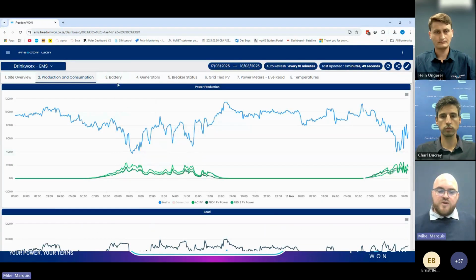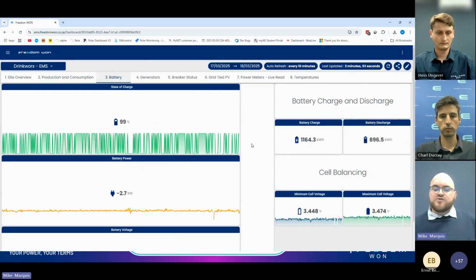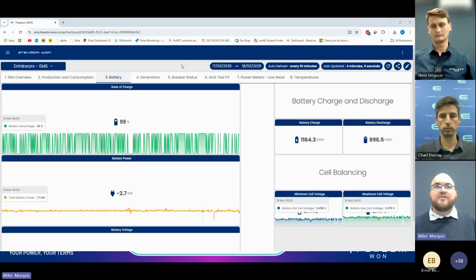And then what's really nice about the EMS is that because it integrates with everything, we can also pull all of our battery information onto this platform as well. So we can see what our cells balancing is looking like. We can see our total discharge and charge capacities. And again, we can track this over the entire lifespan of the site as well.